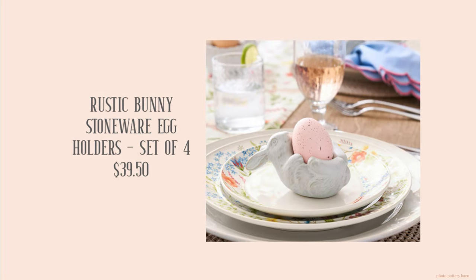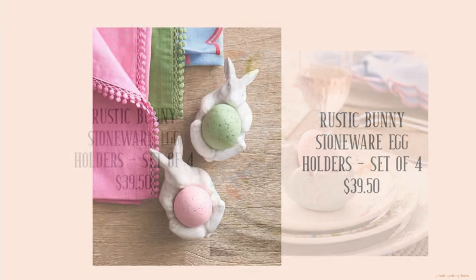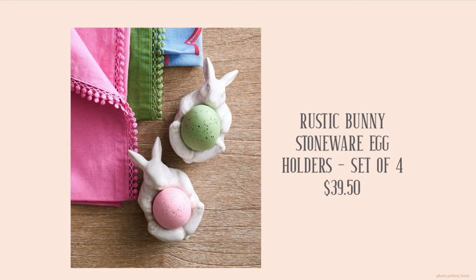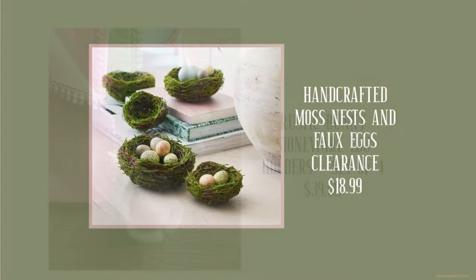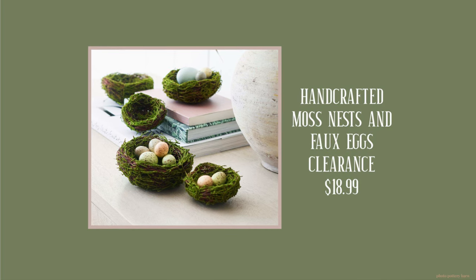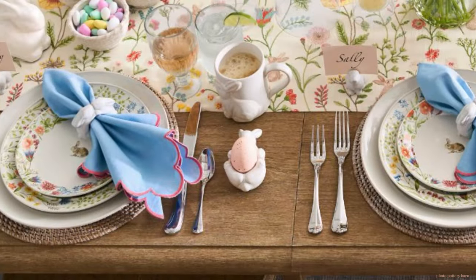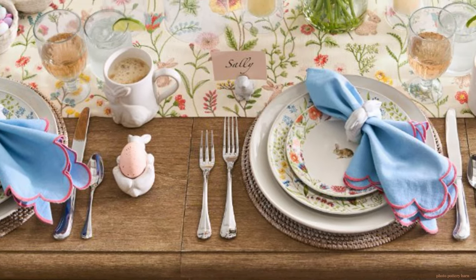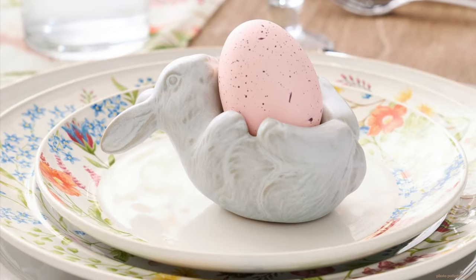The Rustic Bunny Stoneware Egg Holders are cute as a button. It's a set of four for $39.50, which I think is a great price because you'd probably keep them forever. So they look fantastic with the handcrafted moss nests, which I'll insert here, and they're on clearance. So I think it would be a nice pair to spend the $39.50 on those and then get the moss nests, a set of five for $18.99.